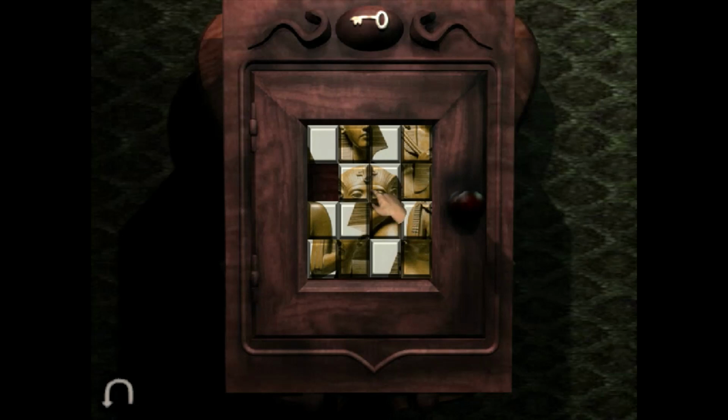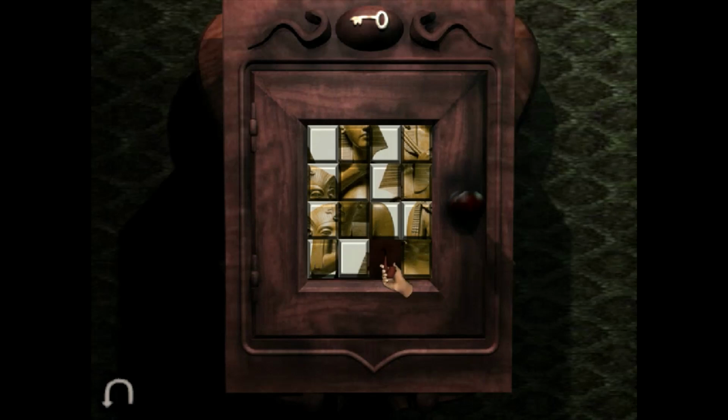If you're not accustomed to sliders, the eternal trick for a slider is to work carefully. Work in rows. Work in columns.